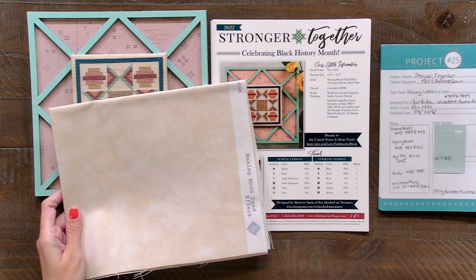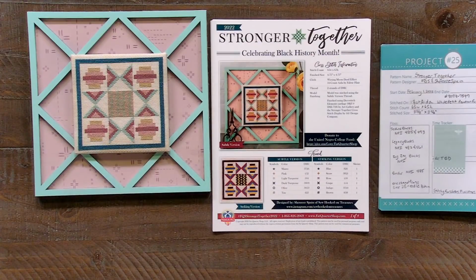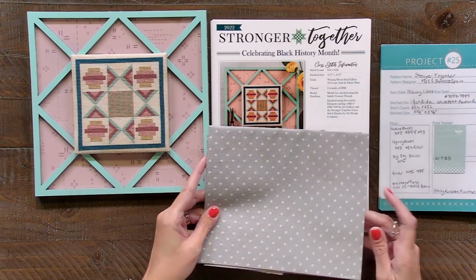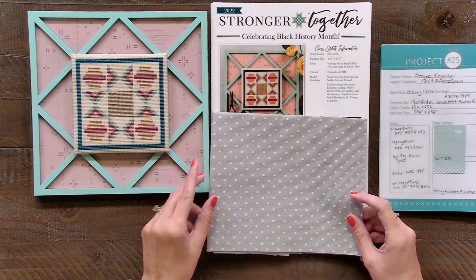So that's what's called for. It's, again, completely free. We do ask for a donation to UNCF to help with college expenses. Now, what I'm going to do is totally different because I want to do something different.